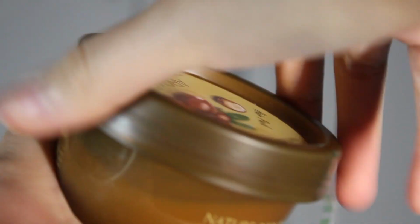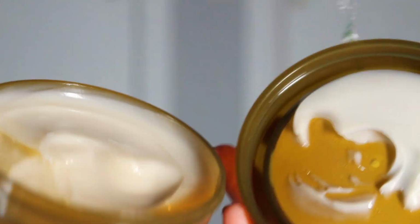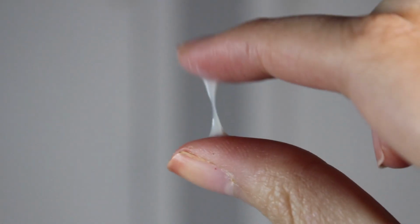I feel like hair packs in America are super expensive, around $30+. This one is 9,000 won, or like 9,901, which is equivalent to $10. I really like it. It has a thick texture. It also smells heavily of argan, which some people might not like.